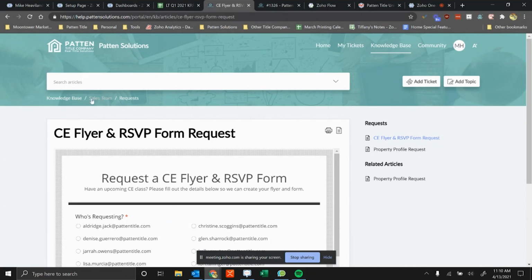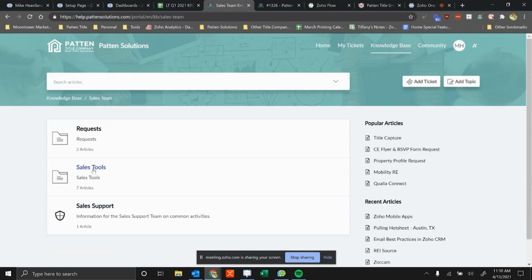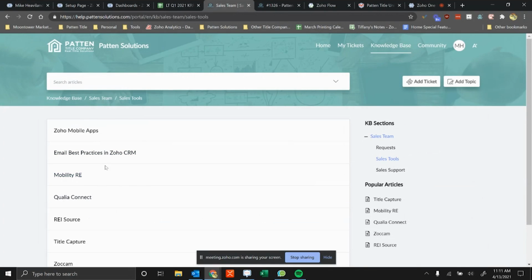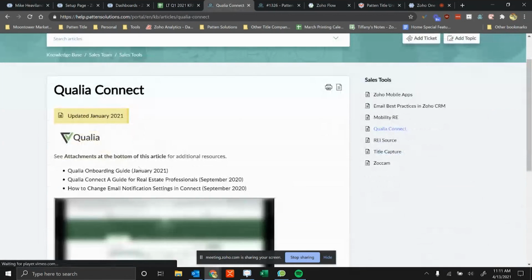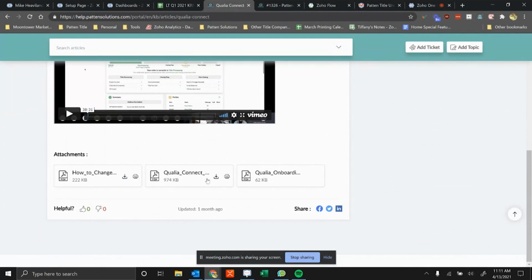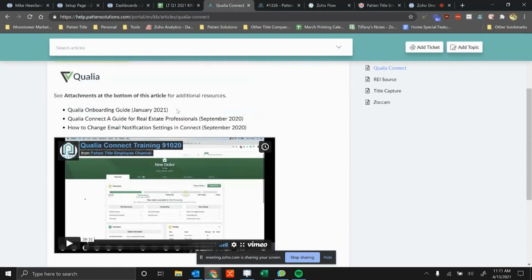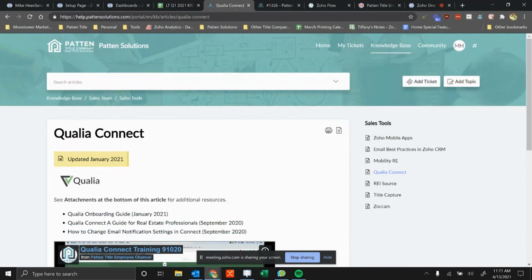We also have a fairly fleshed out knowledge base that we store any of our training for different products that we use. We just record a quick video, give some onboarding, and then make a little repository of relevant documents so that they have all of that readily available to them. So it's an easy place for them to go and check out anything that they want to learn.